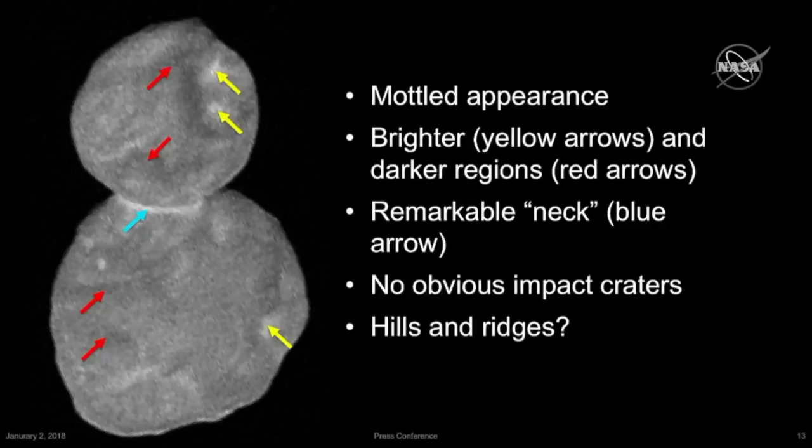You can see that you have a modeled appearance of the overall landscape of Ultima and Thule. The yellow arrows point to brighter features, which are often circular, dot-like as opposed to being elongate, and that's in contrast to the darker regions, which the red arrows point to, which often seem to form elongate patches or streaks, or however you want to think about them.